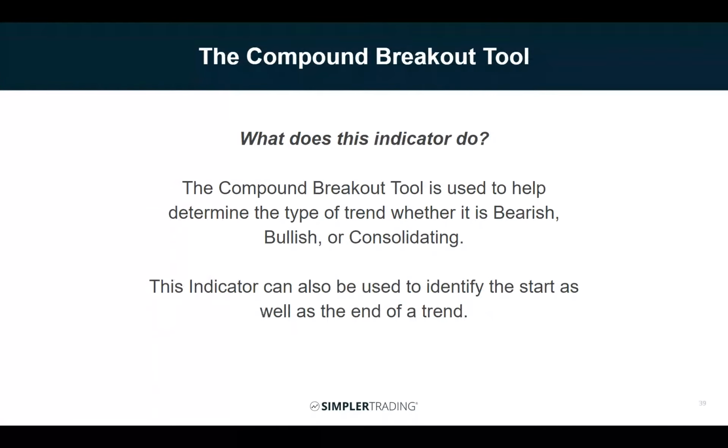So the compound breakout tool, what does this indicator do? Well, it's used to help me determine the type of trend, whether it's bearish, bullish, or consolidating, which we'll go over here in some examples. And it's also an indicator that can be used to identify the start as well as the end of a trend. So it's a great way to identify an entry for a potential trade, as well as maybe when you need to take profits and exit out of the trade as well.